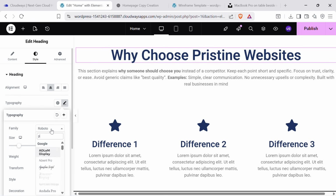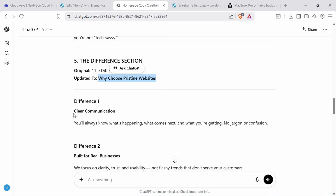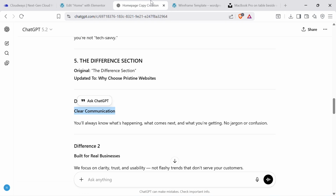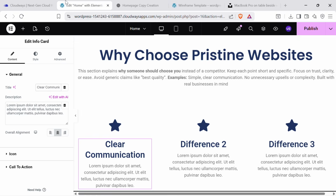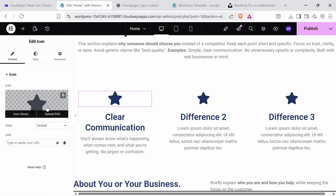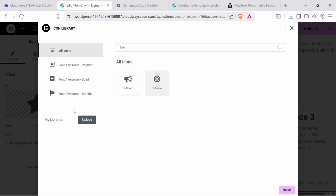Change to Poppins. And then I'll show you how to do one, and then you guys can figure out, you'll understand how to do the other three. So click this, communication, clear communication. Why did it not do the one it did? And then copy this one, paste that in there. Cool, so we've got that. Now we just need to change the icon. Okay, so to change this, we can just pick an icon that we want, whatever's representing. I'm going to put this one, a bullhorn.